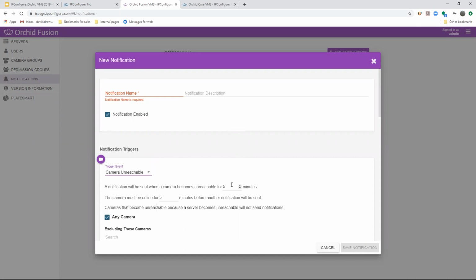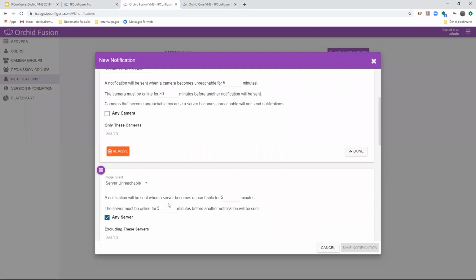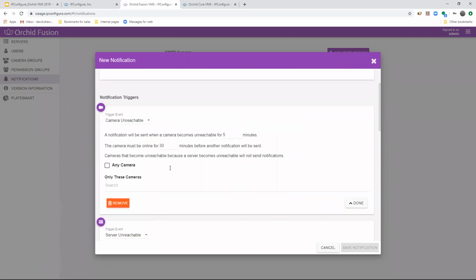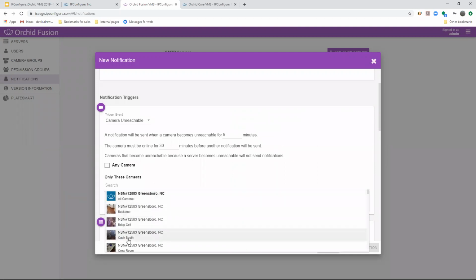If I don't want repetitive emails, I can also set that up to say, you know what, if a camera goes offline and has been offline for more than 30 minutes, go ahead and notify me again so that I know that it's not just a glitch in that camera or a power outage or something of that nature. I've got a camera that's been offline for some amount of time. I can do that on any camera in the system, or I can go down and get granular into what cameras maybe are more of a priority for me, and go to specific cameras or even entire servers.